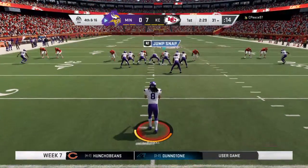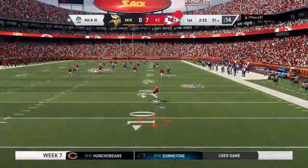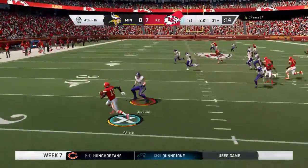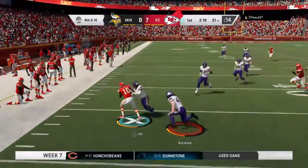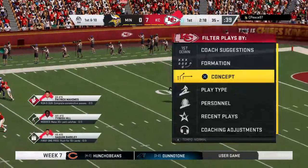Well, you can see what they wanted to do. They wanted to set up the screen there, but it got blown up. It's hard to run that play if you're not getting a lot of pressure at the quarterback because the space doesn't open up. They were able to read that one and slow it down and stop it before they could get a 1st down. Nearly.